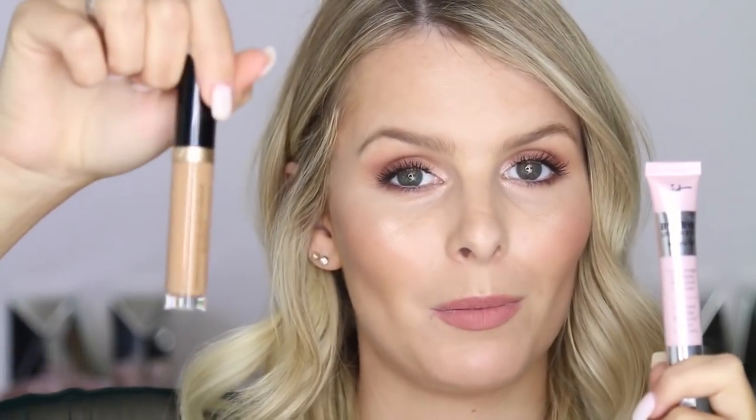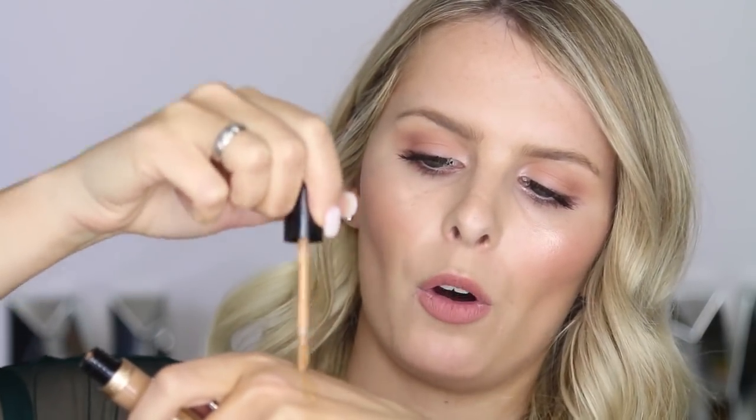For under eye concealers, I love the Too Faced Born This Way concealer, which is very new to me, but I'm obsessed with it. And the other one I love is the Bye Bye Under Eye from IT Cosmetics. This is the illumination, but I also have the original Bye Bye Under Eye, which is probably what I've used more in my kit, only because this is a new addition for me. So these are perfect for underneath the eyes or just a bit of colour correcting around the face.